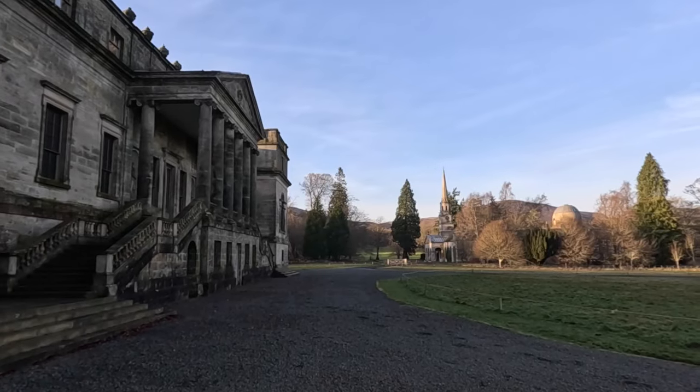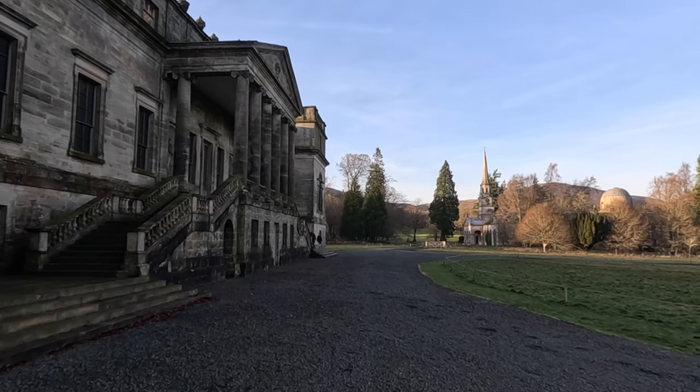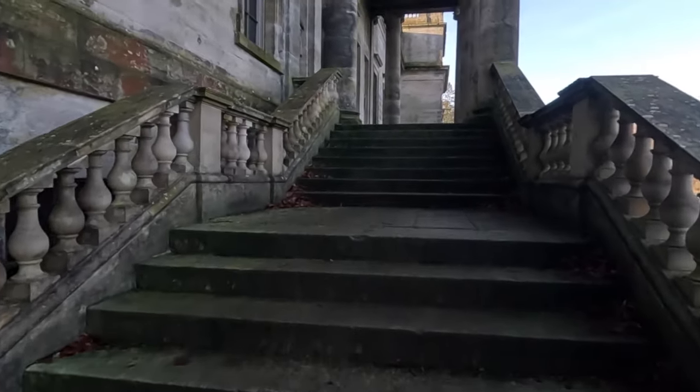And we're back around at what is definitely the front of the house. I've just noticed all the columns. Yeah, this is the impressive front bit. And there is the stables again. And that wee drone is way up there. It's a pity that it's all closed off. Oh well, never mind. At least I've shown you the outside of it.